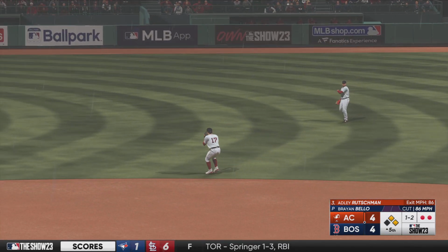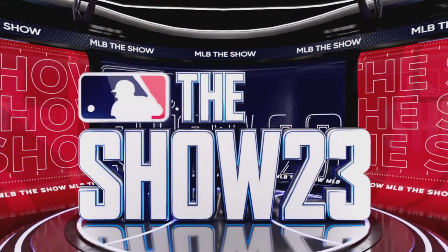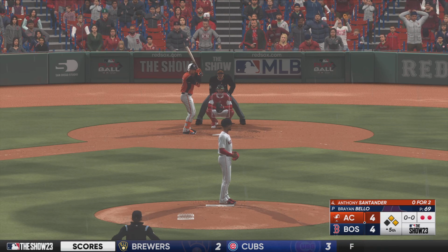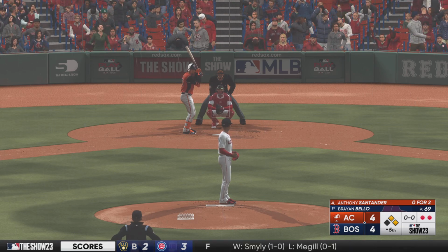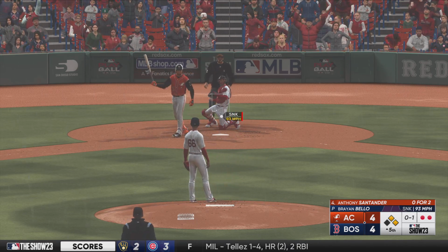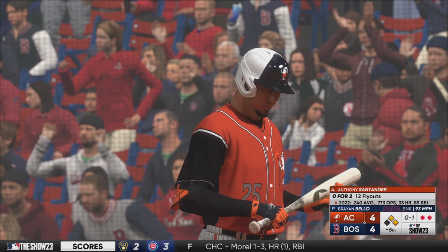And it finds its way through for a hit. Back against the wall with two strikes, but found a way. I'm amazed at his ability to pull his hands inside and actually square that baseball off. That pitch was off the plate. So tough to get the barrel to anything in there. A chance now to take the lead, and at this point in the game, that could be a deciding run.